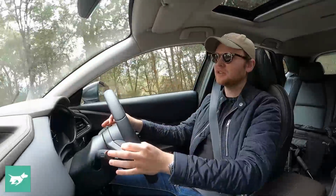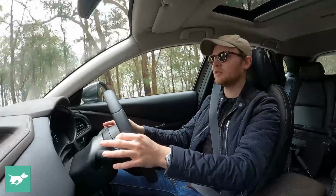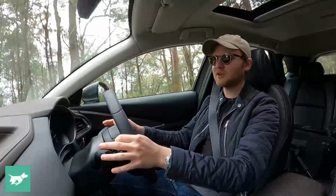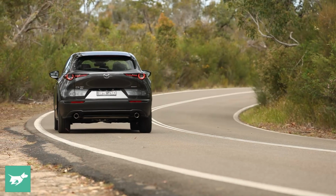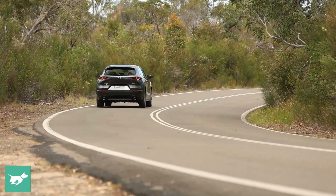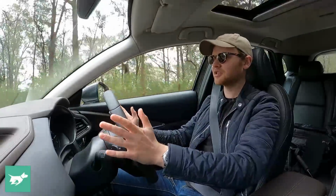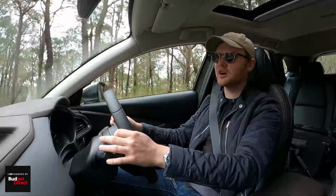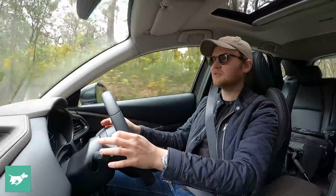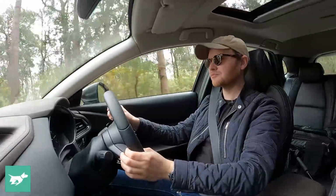And then this engine that I'm driving now, the X20, the Skyactiv-X engine, look, that had a lot of fanfare when it launched in Australia about 18 months ago, as it's pretty unique to Mazda. So this engine is what they refer to as spark-controlled compression ignition. Below around 4,000 RPM, it operates using compression ignition, so much like a diesel. It isn't a diesel engine, you fill it up with petrol, but it uses compression ignition at lower RPMs. And then as you rev through about 4,000 RPM, the general spark ignition takes over from that point, as it does in any petrol engine.